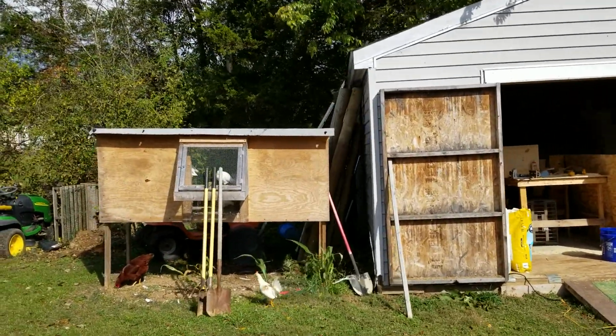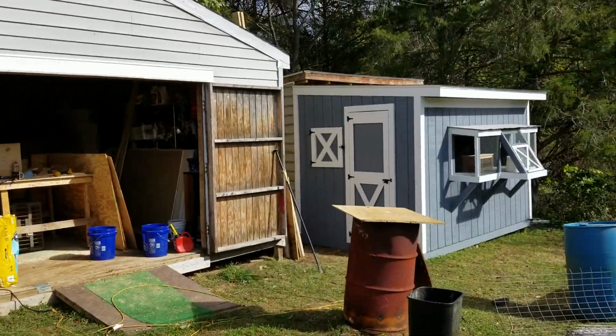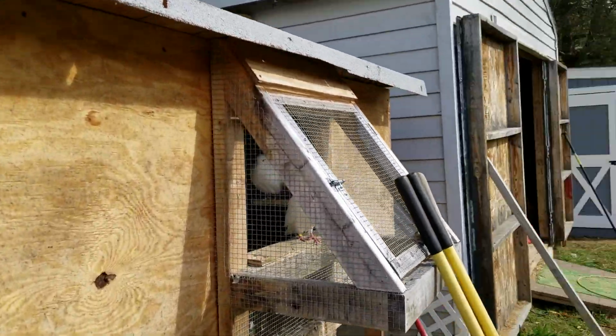Thought I'd give a little update on where I'm at and where I'm getting ready to go with this whole loft deal. First off, pigeons. You see these pigeons in here. Let me show you what I got going on.